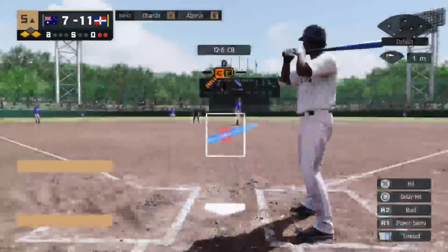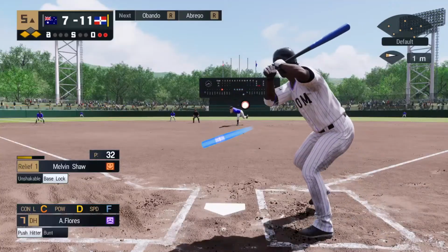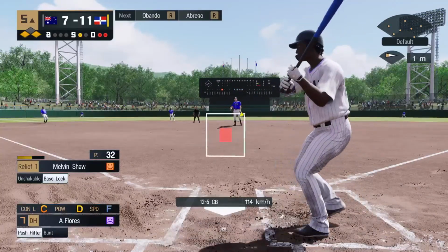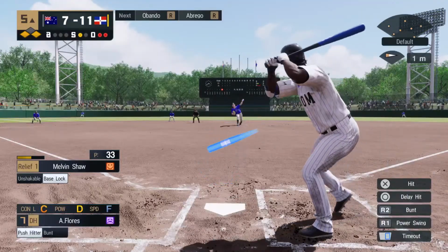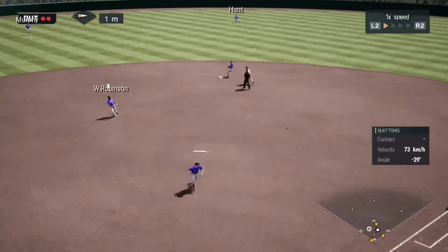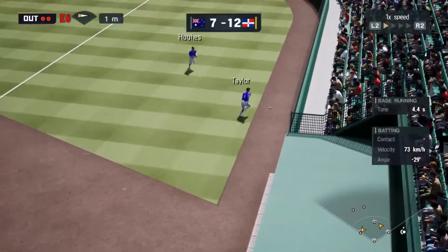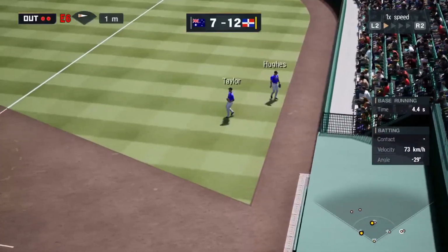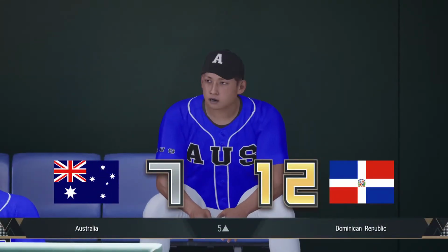Heading to the batter's box, Adam Flores. There's 2 away. They're not over the hill yet. In there on the edge of the zone for a strike. A weak roller. The shortstop comes in on it. Wade Robinson. And the run comes in. And it comes courtesy of an error. It's 12-7. Tyler Obando is ready to go.